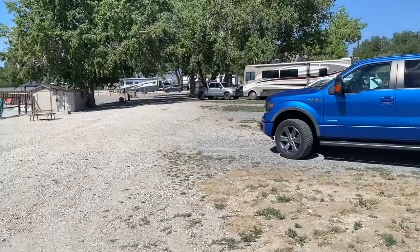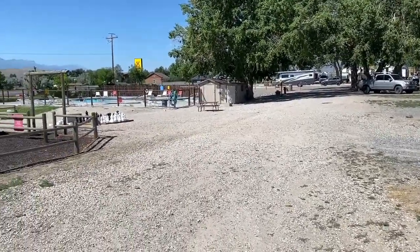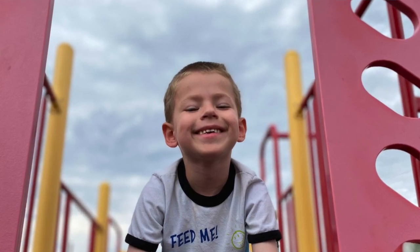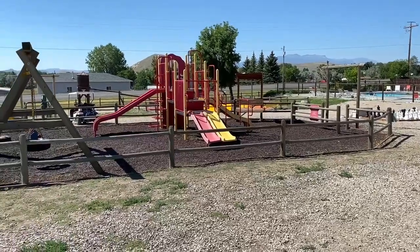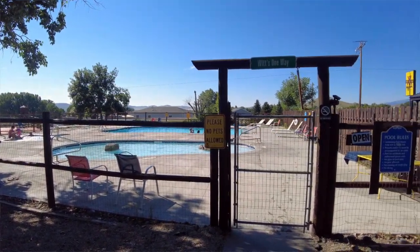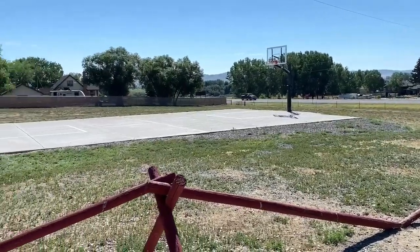And if you have kids, this is gonna make it a whole lot better, because right from our campground, you've got all the play area stuff. You got the jump pad back there, the swimming, little place for the dogs, which I'll show you. And then you've got a pretty sweet basketball court.